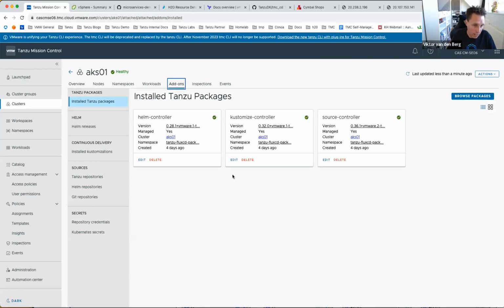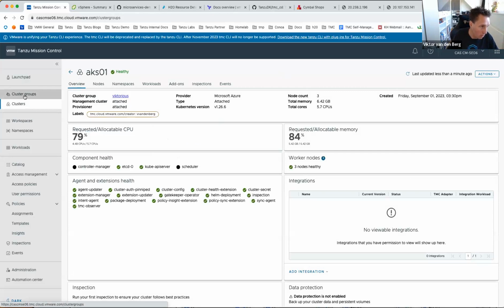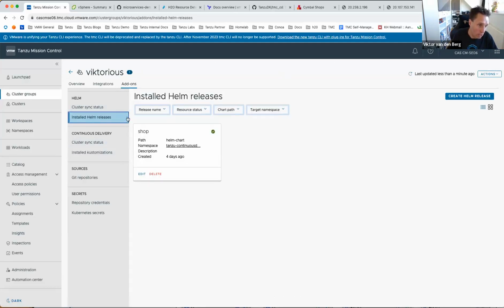And what I've done here is I have installed a Helm release. And this is the shop Helm release. This is the same shop you just saw, only then using Helm. So different technology. Let me check. I'm now looking at the cluster level, but I have to go to the cluster group level. Add-on. Installed Helm release, and here we have our Helm chart that's up and running.